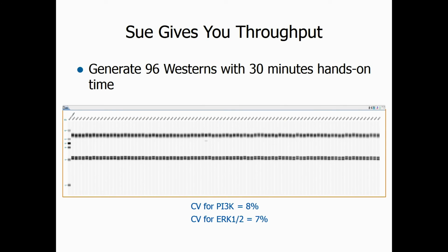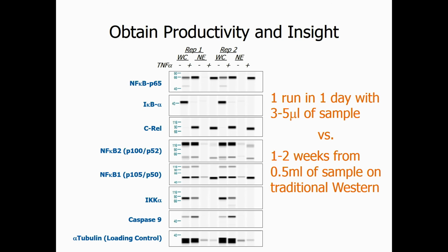With our Sue instruments, you can get advanced throughput, giving you the ability to generate 96 Westerns in 30 minutes of hands-on time. All of that with great CVs. And you can also attain additional productivity. Looking at only 3 to 5 microliters of sample in a single run, you can actually look at an entire pathway from that run. So you can get information on up to 8 different proteins in a single sample in a single day, which would take you weeks and much more sample in a traditional Western.